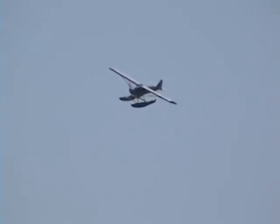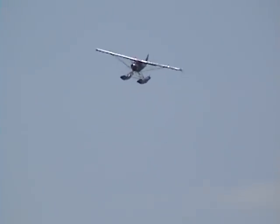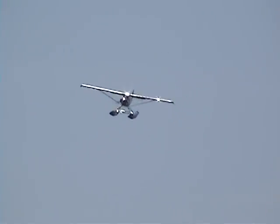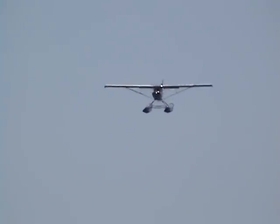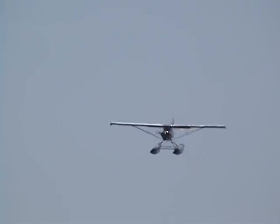For the seaplane people, the wind velocity and direction and light chop on the water was absolutely perfect. Great day to come in by seaplane. You could pull up to the shoreline right into a headwind, if you will, so you wouldn't have to weathervane when you got out of the airplane.